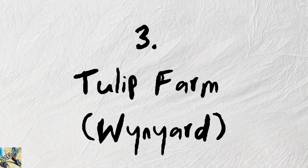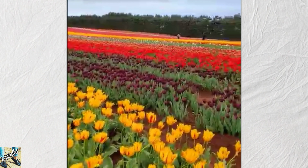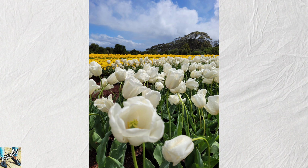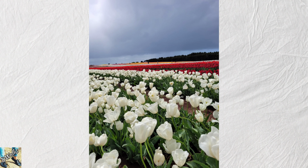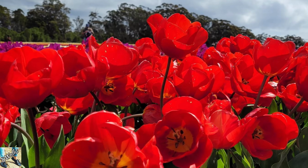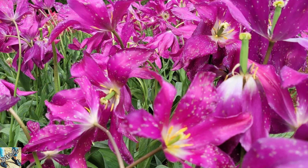Number 3, Table Cape Tulip Farm and Vineyard. The farm is open to public from September to October every year. Table Cape Tulip Farm is hectares of tulips that flower for 1 month in spring. So you can do this trip only if you are visiting Tasmania in spring. But you can purchase tulip bulbs during other times of the year. This is an actual farm, so appropriate footwear is recommended. Table Cape Tulip Farm is located in an iconic location in northwest coast of Tasmania.